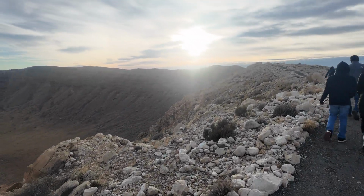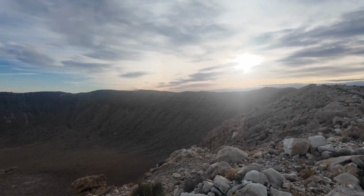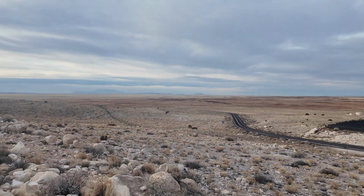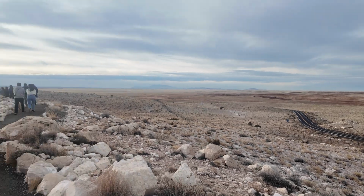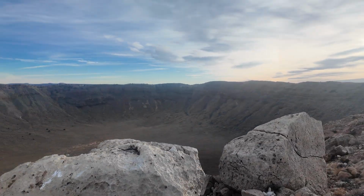And it is cold up here. As I'm walking, it is very, very cold up here. But as you can see, literally just like in the desert, it's just nothing but desert. But these rocks and formations are so beautiful here.